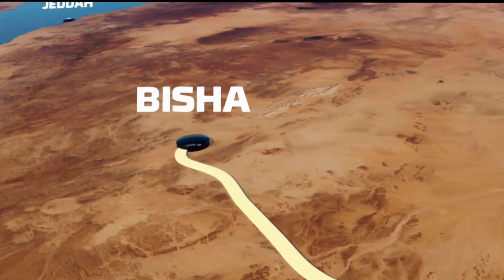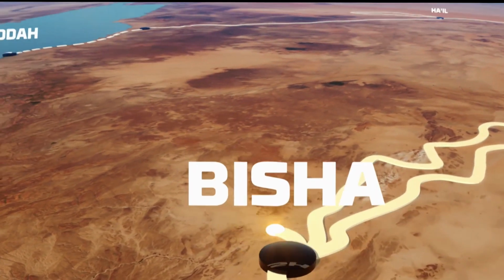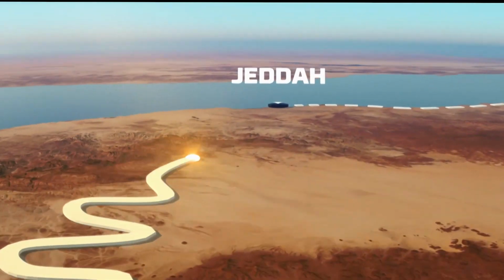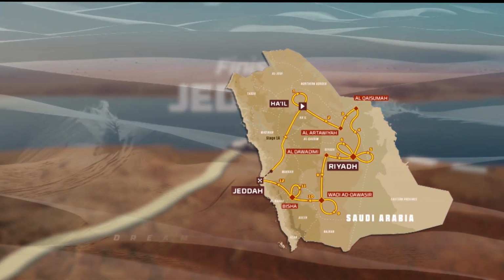Stage 9 is a short special loop around Wadi Al Dawasir, and stage 10 is another relatively simple fast stage from Wadi Ad Dawasir to Basha at around 300 kilometers and no dunes. Stage 11 is a technical 300 kilometer loop around Basha, and stage 12 is Basha to Jeddah, a short special with a focus on navigation.